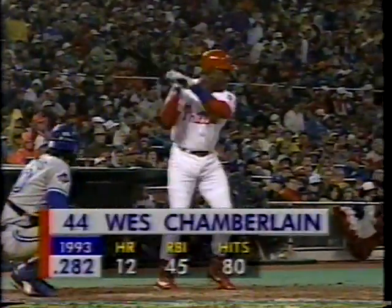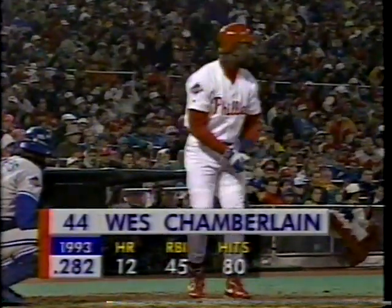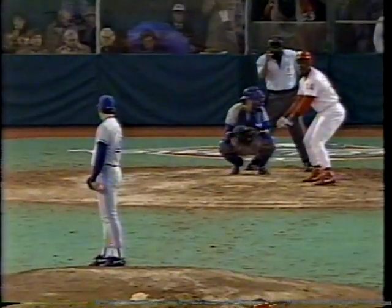And oh, if he could get on, what kind of stage would we have set with the guy on deck? That's right. Lenny Dykstra is on deck. He's already hit 2 home runs tonight, has driven in 4 and scored 4. But first, Chamberlain, hitting .282 with 12 homers during the regular season while platooning in right for the most part with Jim Eisenreich. He's up with first and second and 2 outs. 1 run in here in the 6th.